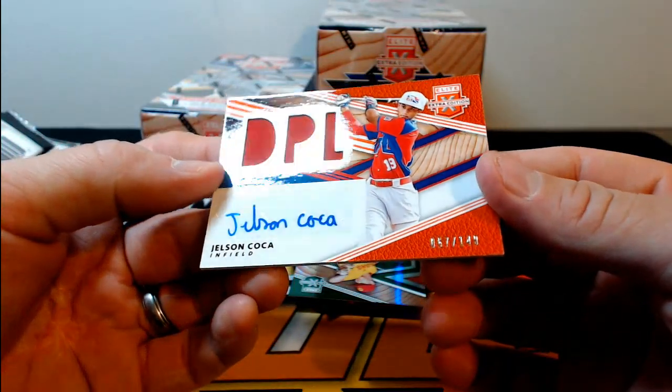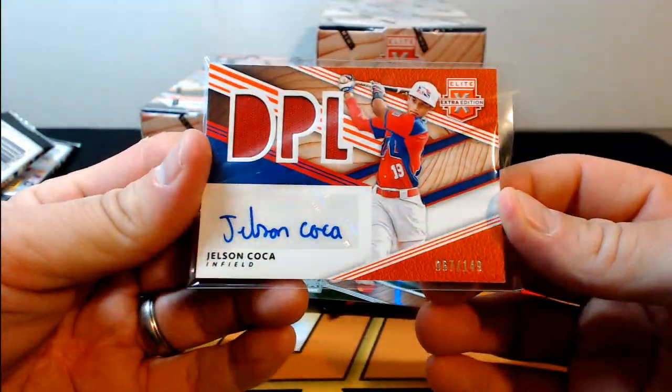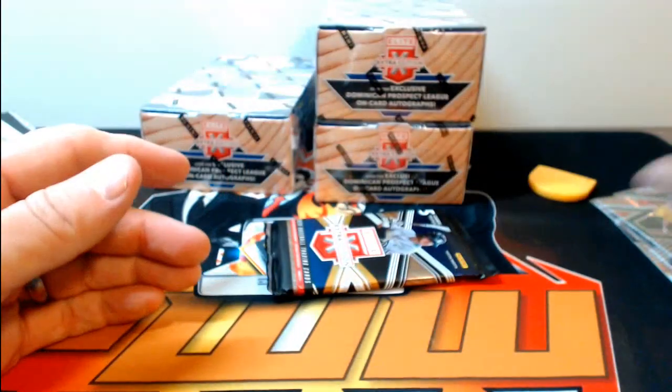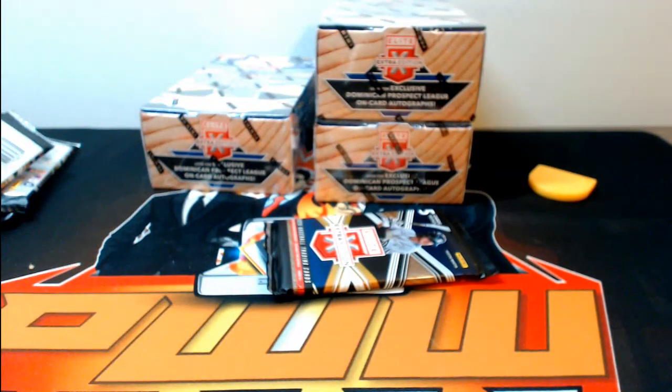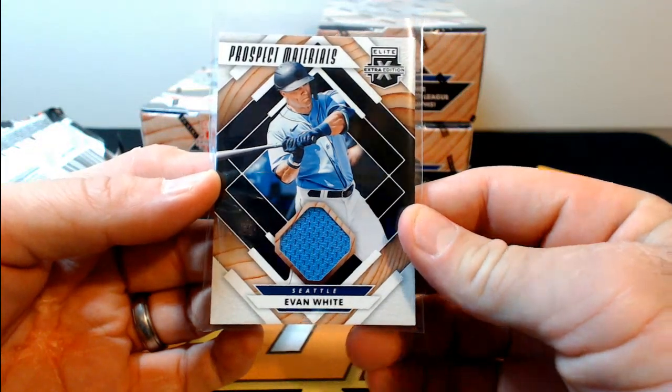Another one here, Jelson Koka, numbered 149. DPL. Over there. Kyle Hurt, Miami. Why did he hurt Miami? All right. It's gonna get messy, all these randoms here, but I could do it. Addison Coffey, numbered 999. RJ Dabovich, numbered 299. And an Evan White jersey for Seattle. Prospect Materials, Seattle. Jerome A.